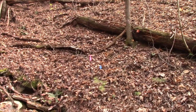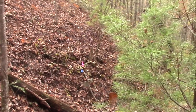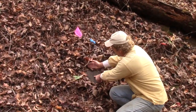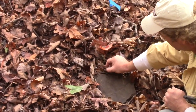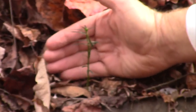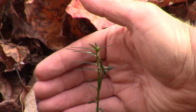And we got 1, 2, 3, and we'll first take a look at this one here. Seeds here. Okay. Here's your... Okay, hold on to that there. Is it a single stem? Yeah. Oh, yeah.